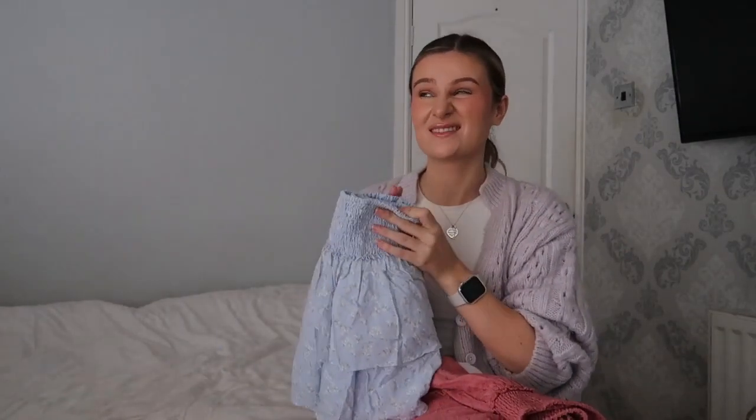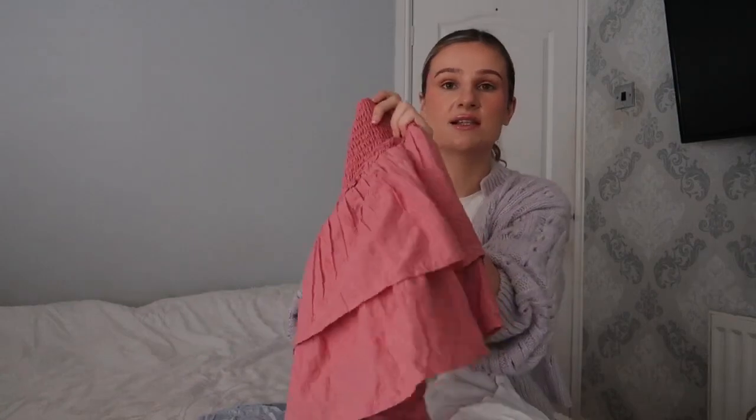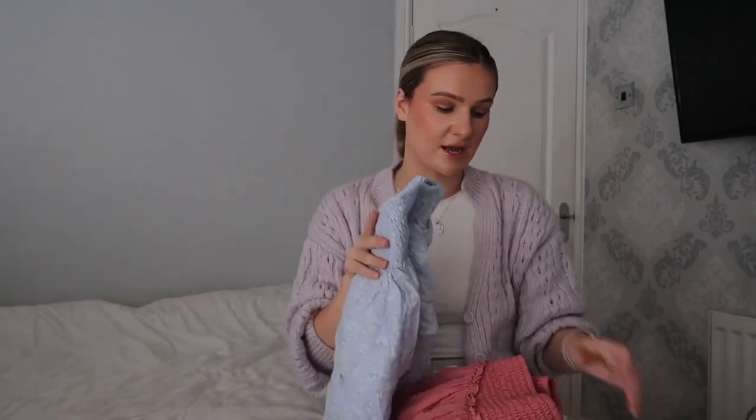Again, even in England, even though the weather's been pretty shit this summer, I've worn it loads and I just really, really like it. I wore this one actually the other day for a family barbecue at my house, and yeah, I really, really like them. Again, recommend them all. I got them all in a size extra small.